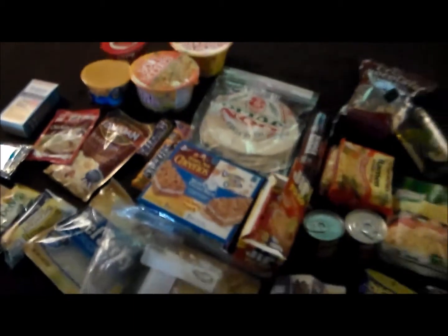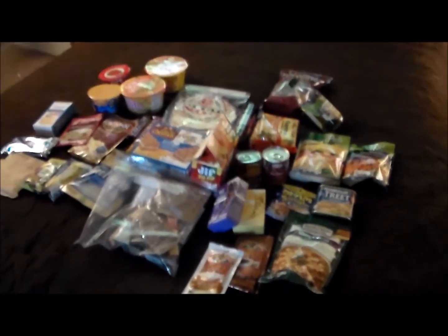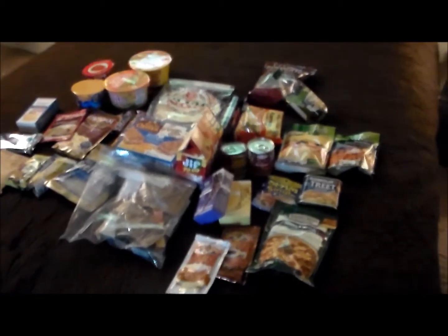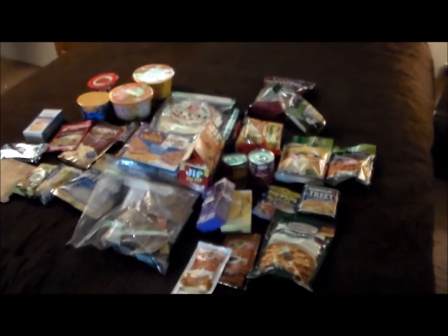So the idea is not to suffer on the trail and also not to carry so much food that your back is killing you. So there you have it. That is my little backpacking food preview.